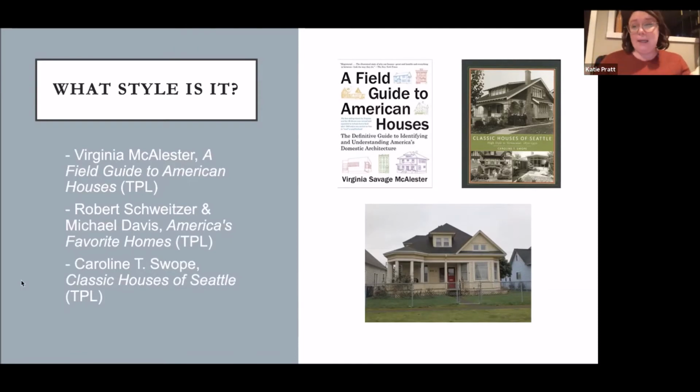I also recommend Carolyn Swope's Classic Houses of Seattle. Even though it's in Seattle, that's very close to Tacoma, versus some of these other books that are written by people back east. And architecture is regional, or can be. And so the examples that she used, and she was a longtime architectural historian in Tacoma, it's really valuable. And I always reference that book when I'm working in Seattle in particular.